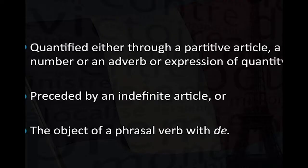So these were the three situations where the pronoun en can be used in French. Let me summarize it for you. In French, one can replace a noun or a phrase with the pronoun en when it is quantified either through a partitive article, a number, or an adverb or expression of quantity, preceded by an indefinite article or the object of a phrasal verb with de.